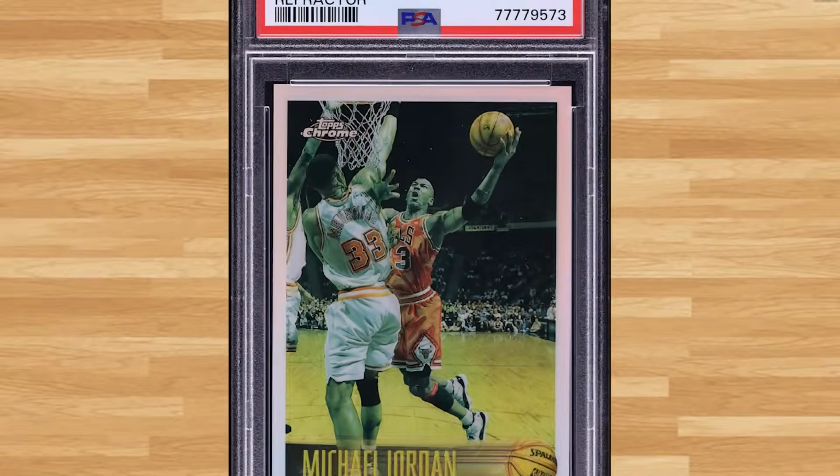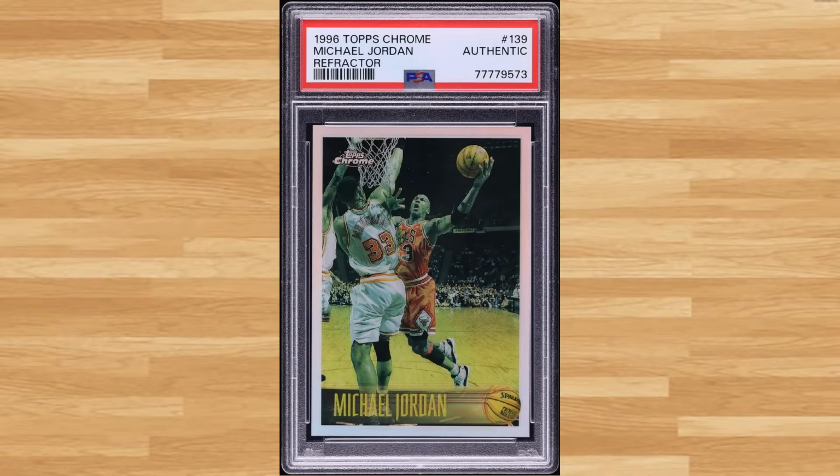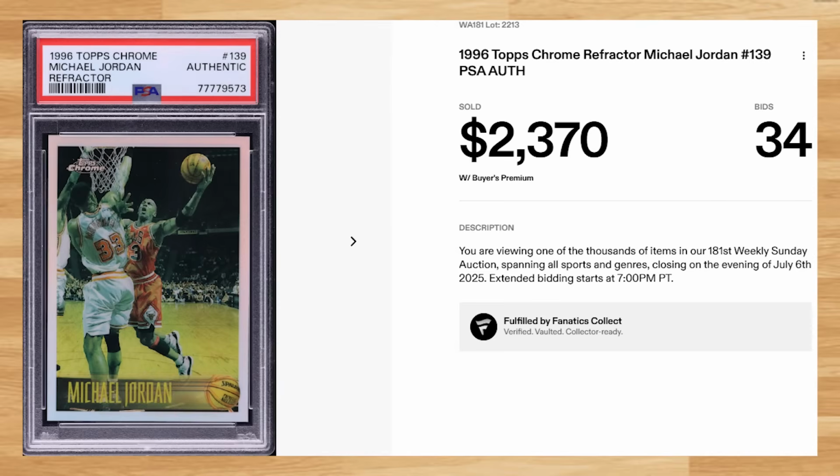Coming in at number 31 is this 1996 Topps Chrome Michael Jordan Refractor, card number 139. This refractor that was in a PSA authenticated slab received 34 bids, and it sold for $2,370.